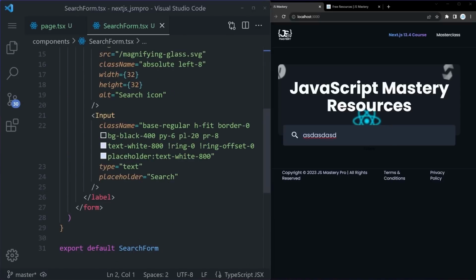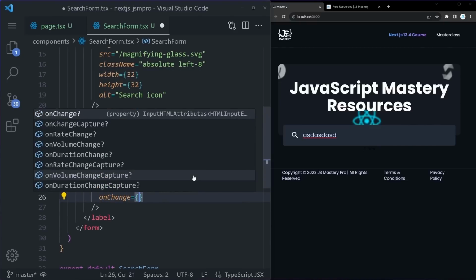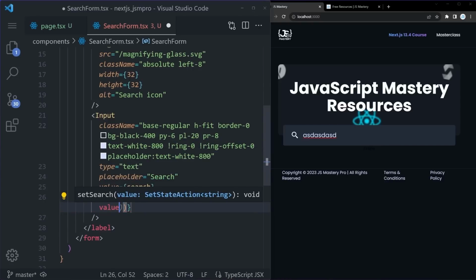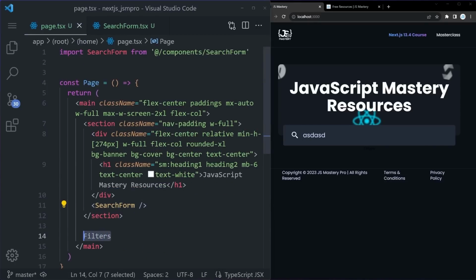And now, within this input, we can add a value of search, as well as an onChange handler that's going to get the event, and then set search to be equal to e.target.value, which is then going to update the value. Great. So the UI of the search is now done. We're going to leave it be for now until we implement the filters, and then we're going to come back to it to implement the logic, functionality, and server-side data fetching.